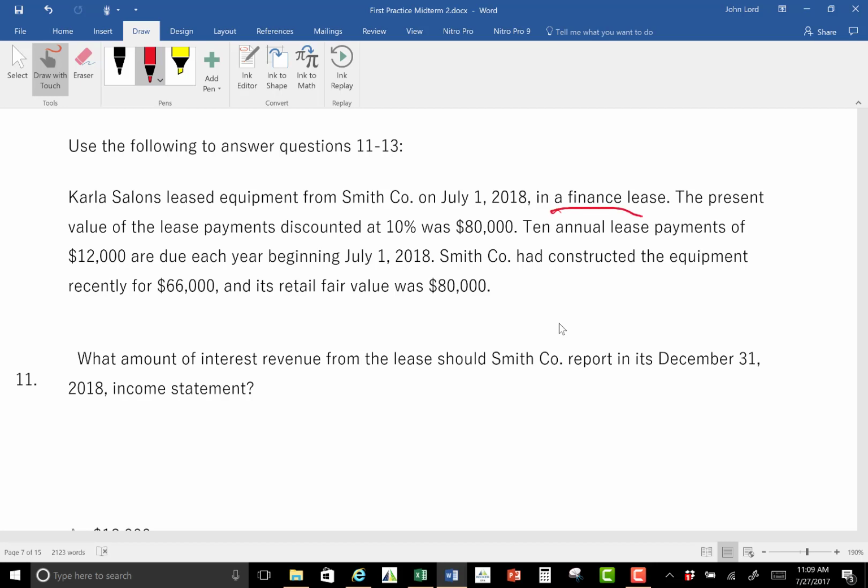The present value of the lease payments discounted at 10% was $80,000. The 10 annual lease payments of $12,000 are due on July 1st, 2018. So what happens? We have a payment that's going to go out at the beginning, don't we? And Smith had constructed the equipment recently for $66,000, and its retail fair value is $80,000, and that makes sense. If the present value of the lease payments is $80,000, then the fair value of the equipment should pretty much be $80,000, right? Okay. So what happens? We come over and we say, what's the interest revenue? Well, we have $80,000, and we made a first payment of how much? $12,000. All went towards principal, didn't it? So the carrying amount of the debt after that first payment is, what's that, $68,000?